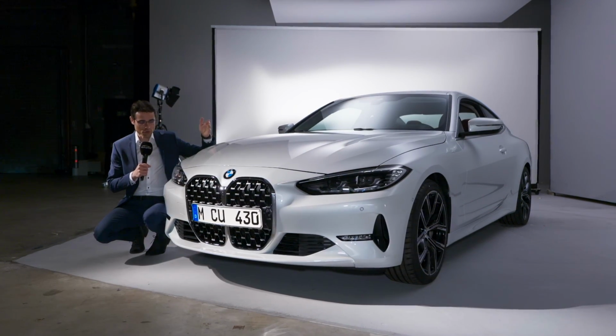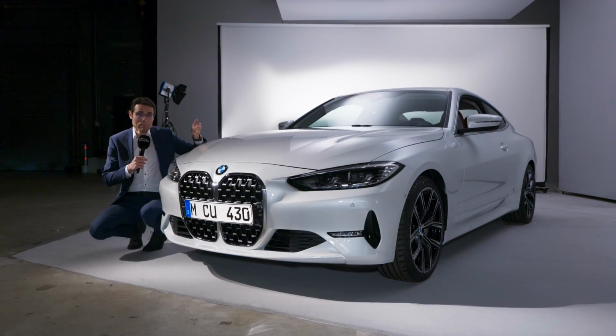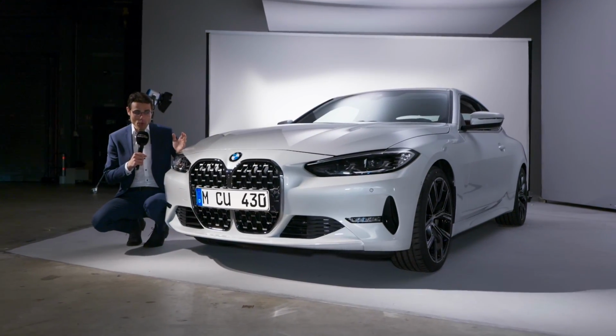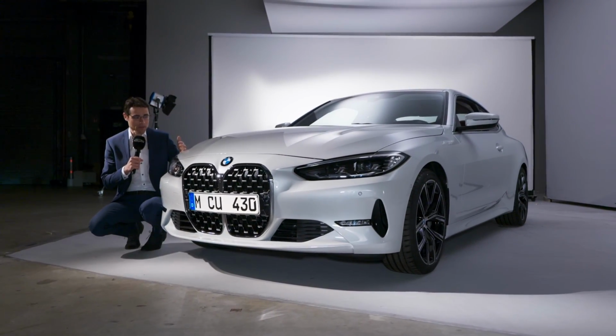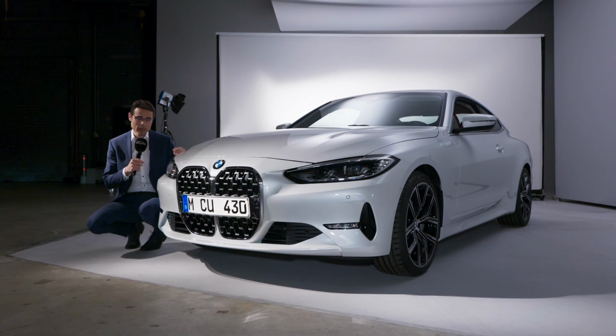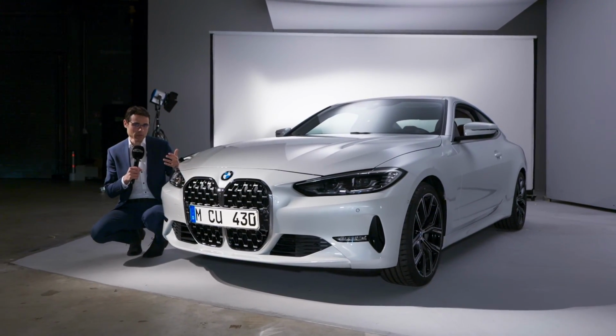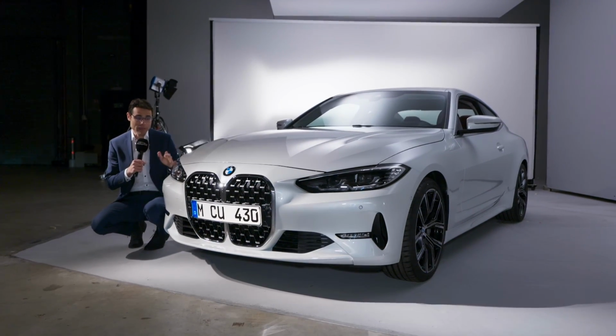And we always love to show you different trims. This one here is, so to say, a base spec 4 Series Coupe, and I think it really works very well already from the base spec. This is a 430i under the hood, by the way, but it will look the same when it's a 420i. So you do not necessarily need the M Performance model to make it look sporty.